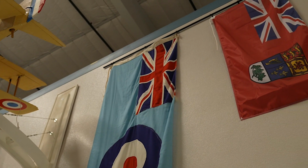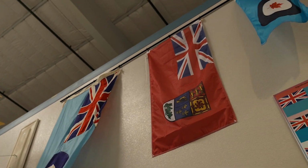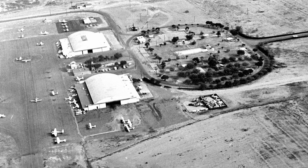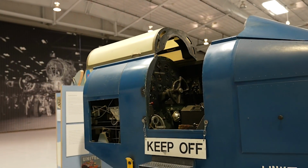They didn't get a lot done. So as the United States, we entered an agreement with the British for training and support. So that meant that places like this were built. There were 6 different states in the United States that were chosen, Arizona being one of them.